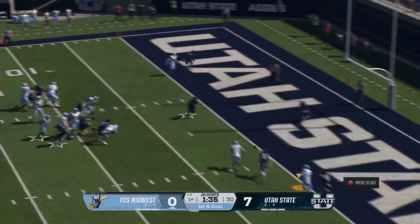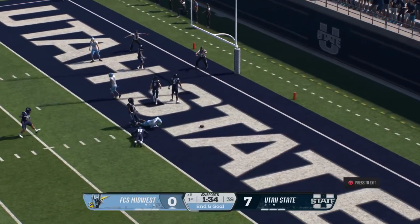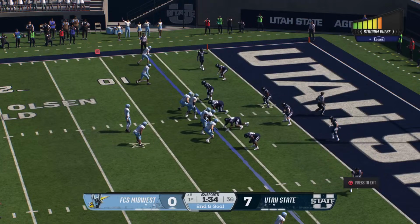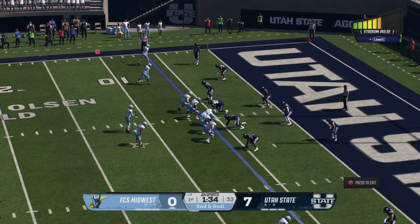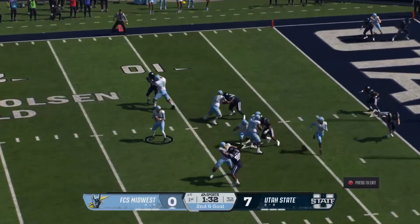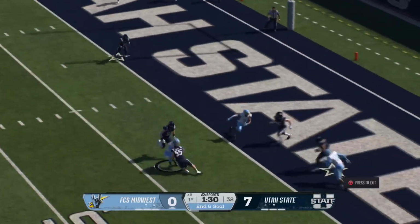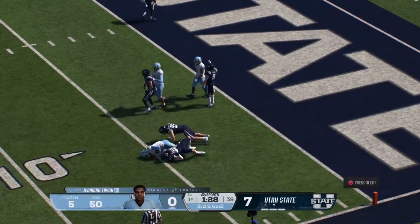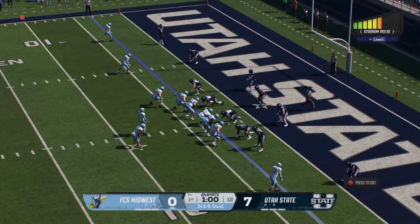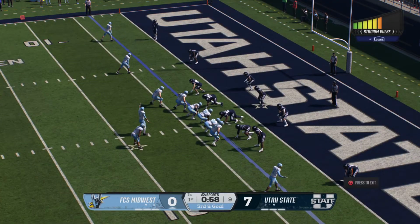Here's the snap, looking to throw. And that incomplete pass caused by the big hit on first down. Second down coming. And the D denies them on 2nd and goal. They'll run play action. Wide out trying to get it in. They've got it down to the 3-yard line. Really well done on that throw and catch. Still some work to do here on 3rd and goal from the 3.